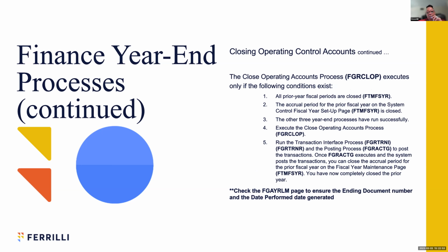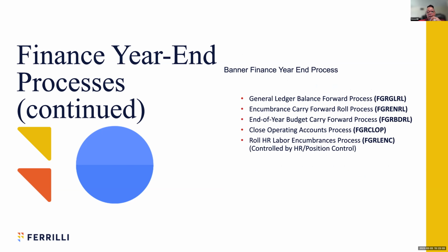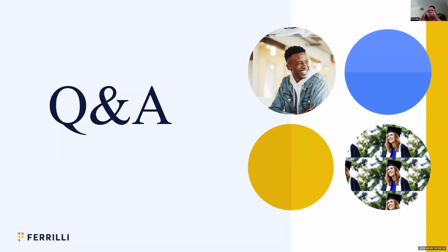After these processes, I am telling you, there is that interface process. We can't forget that, Trend R. We want to make sure that everything is set, everything is in there, that we've looked at all of our processes, and you're looking at them now, all of the processes that roll forward, including the HR position control process. And once we do that, you have successfully closed your fiscal year.